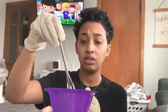If you can, buy one of these little whisks. They are so nice. Sally sells them. I've had this one forever. I just make sure I clean it really good, obviously.